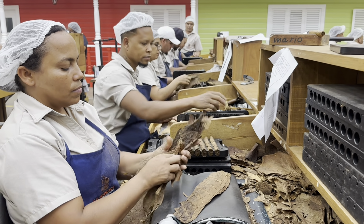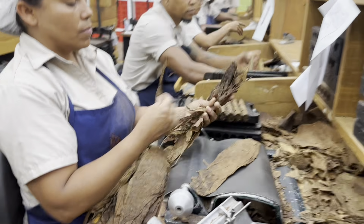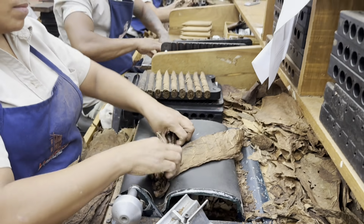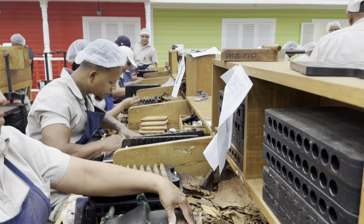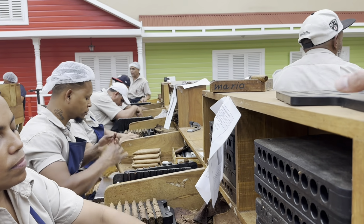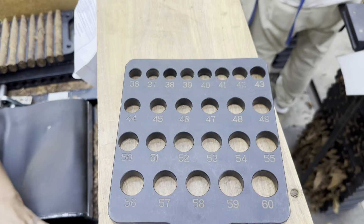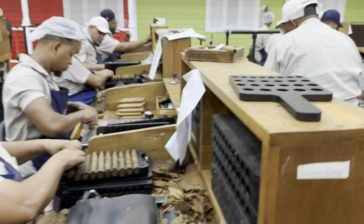This is a rolling tool. These are all the ring gauges. Ring gauges here.